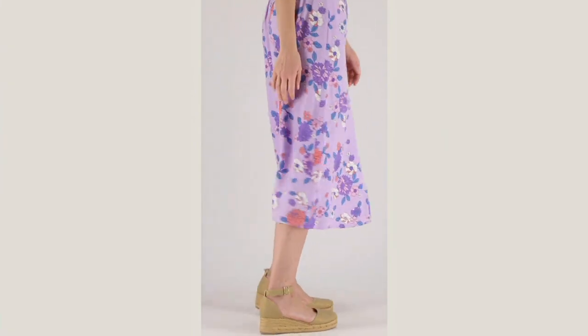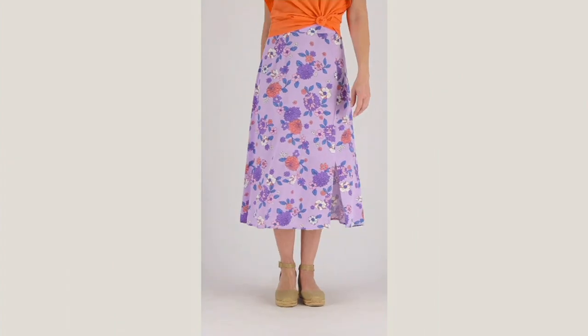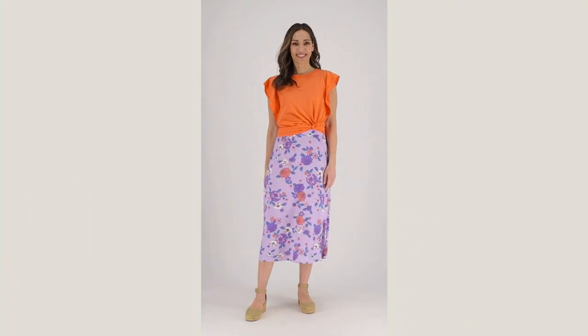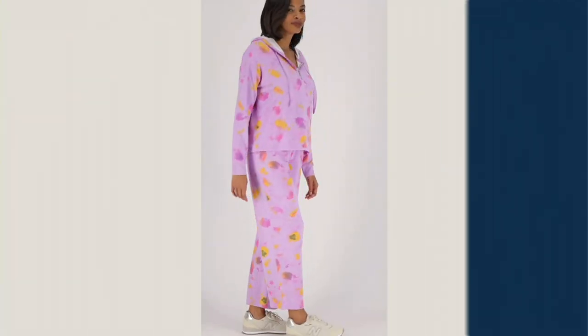And the whole thing about it is that if you get the skirt and the top, you're just barely over $100 for the whole outfit that you can then wear in so many different ways. One other thing, we also have a clearance price coming up on a couple of pieces.